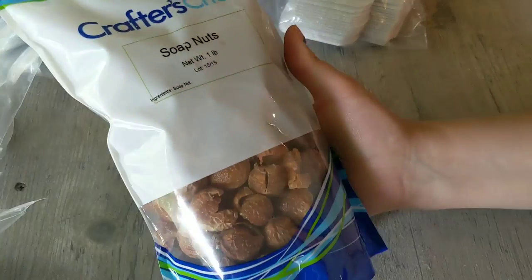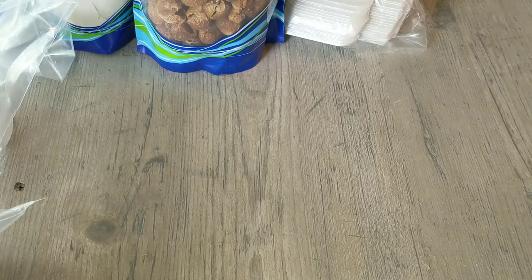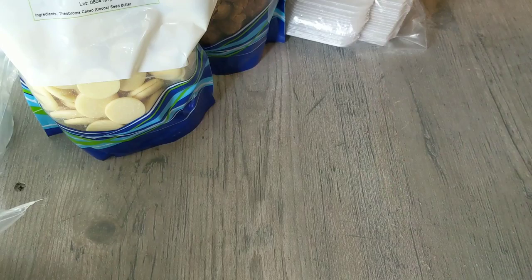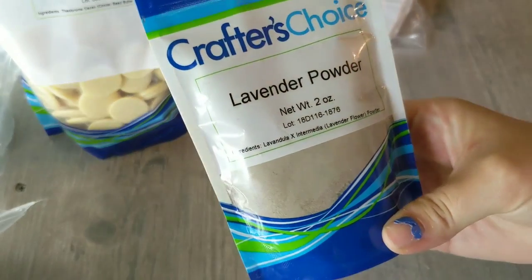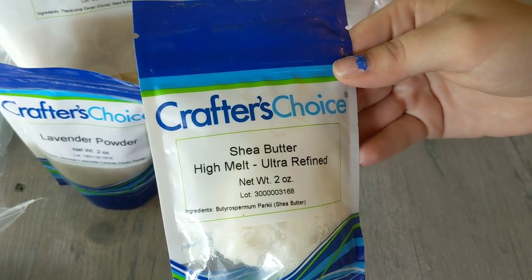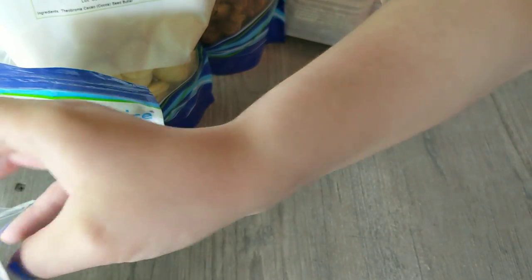I got some soap nuts, and you could use these as a laundry detergent. I also got some shea butter wafers. I was supposed to get the cocoa butter wafers. I was supposed to get the shea butter in this order, but like I told you, that didn't work out. And then I also picked up some lavender powder and a little high melt ultra refined shea butter to add to a solid lotion or deodorant.